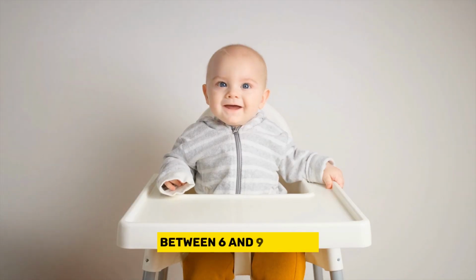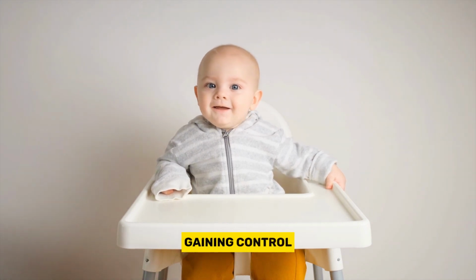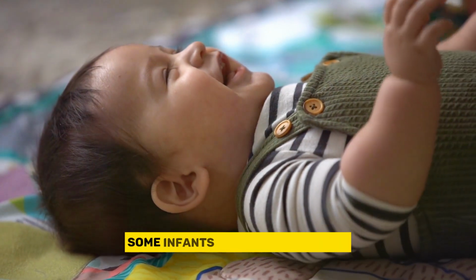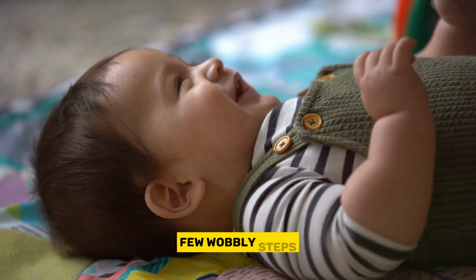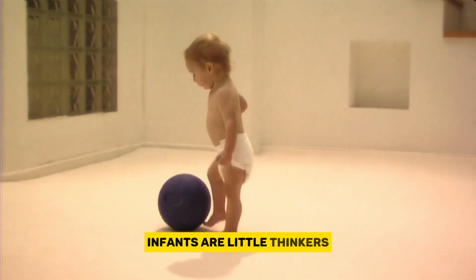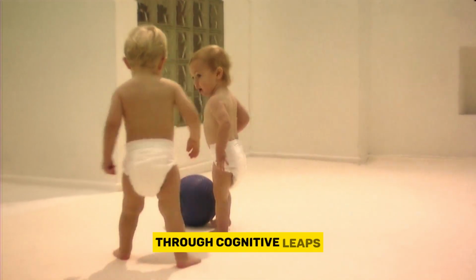Between 6 and 9 months, many infants master the art of sitting without support, gaining control over their core muscles. As they approach their first year, some infants may start crawling, pulling themselves to stand, and even taking a few wobbly steps while holding onto furniture. Infants are little thinkers, constantly absorbing information and making sense of their world through cognitive leaps.